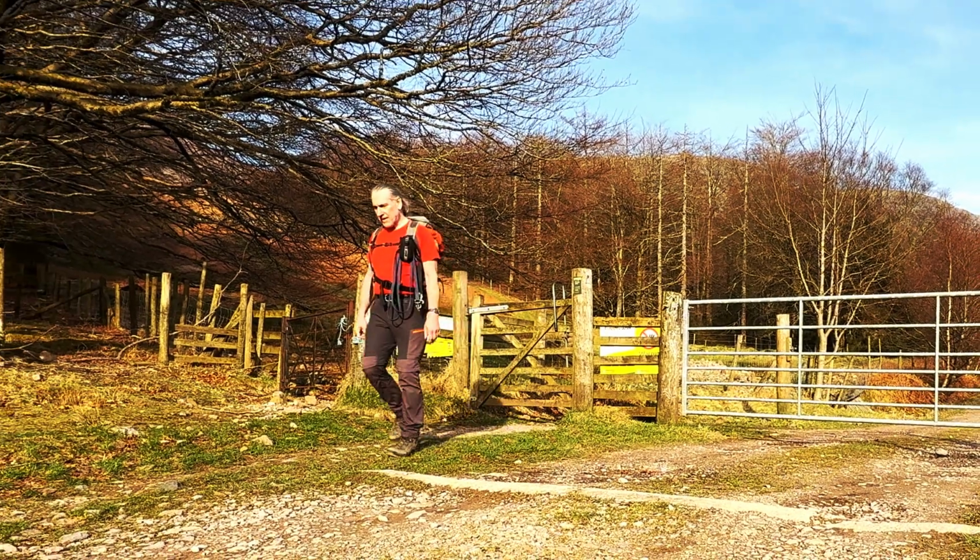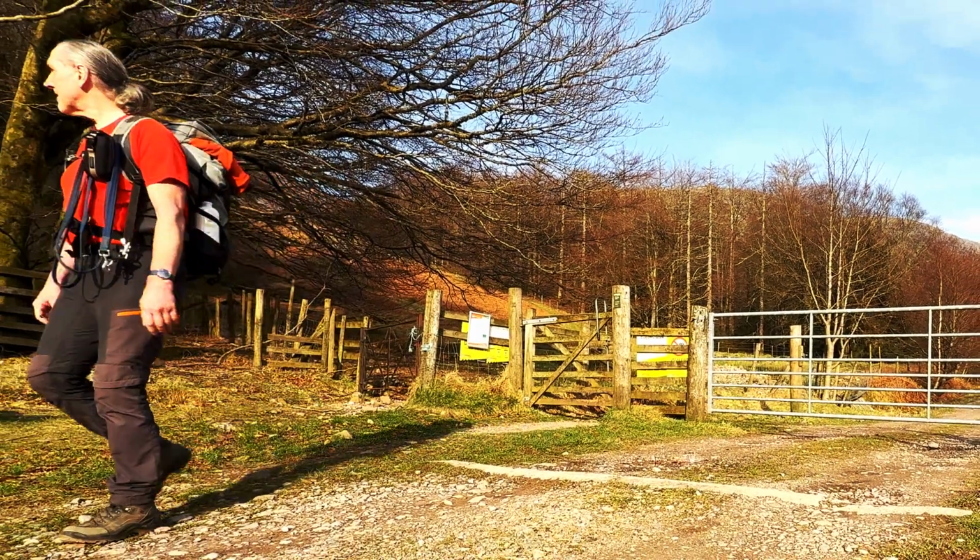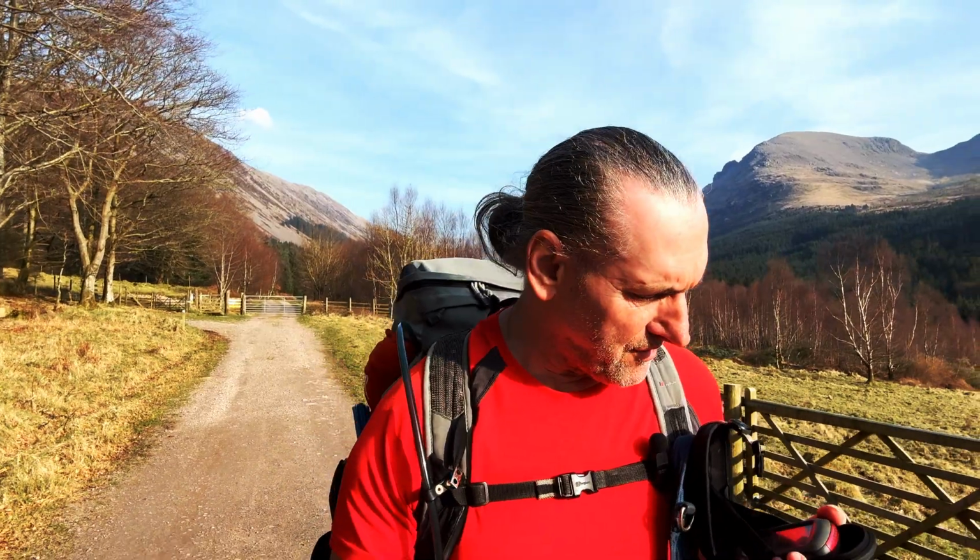So we're back at that gate where we branched off this morning, all them hours and all them miles ago. Oh, my feet are crying out, stop, stop. My legs are aching. I'm thirsty, really, really thirsty. Oof. We'll have to sort that out when we get home. So I think we've about 2 miles left, haven't we? Let's have a look.